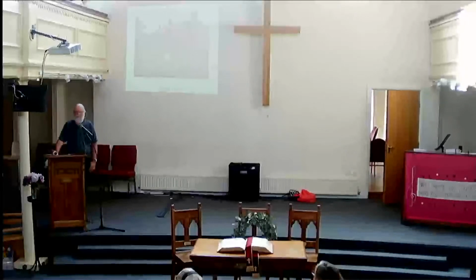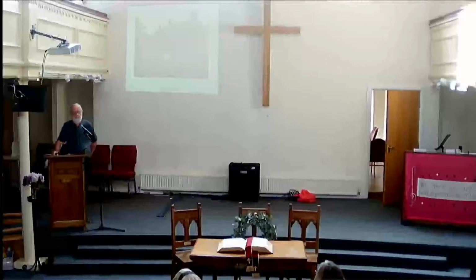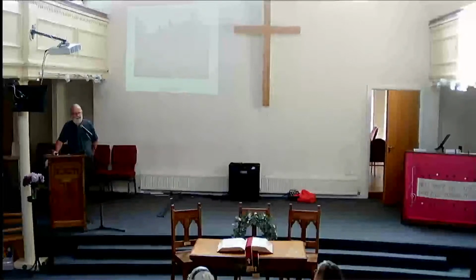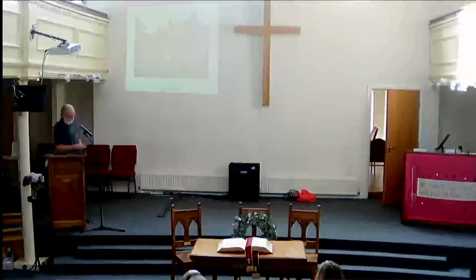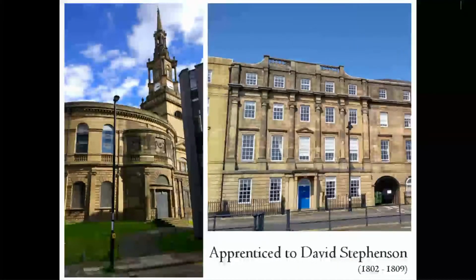It seems Dobson's father initially thought young John would follow him into the market garden business, but he eventually realised his son's artistic ability, his talent, his ambition, and must have had sufficient money to actually buy him an apprenticeship with a Newcastle architect. So, in 1802, at the age of 15, John Dobson became an apprentice in the office of David Stevenson in Newcastle.